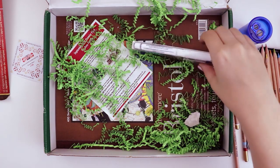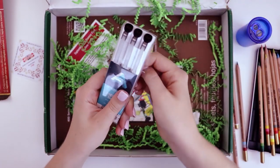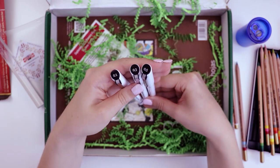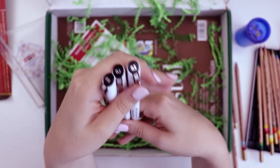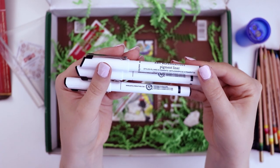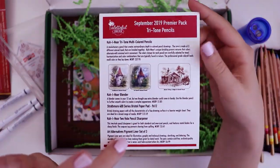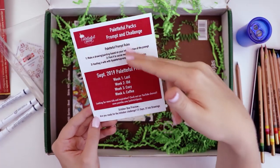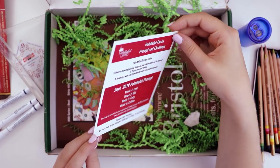Let's see, next thing I see in the box, a couple of fine liners. Looks like we have a size 0.5, 0.3, and 0.1, which are actually the three sizes I like to use the most, so that's pretty handy. Also, just like every other box, we have the menu with the list of art supplies and little descriptions for each. And then on the back, they also give a prompt word for each week of the month.